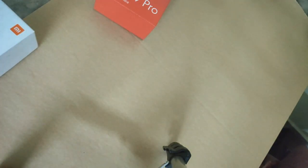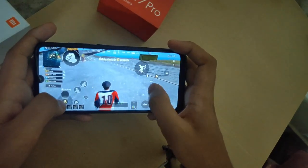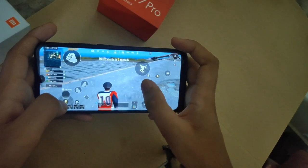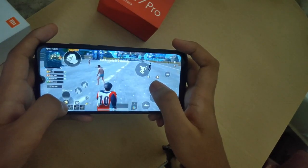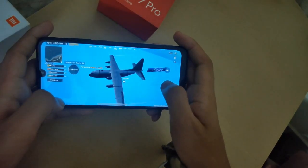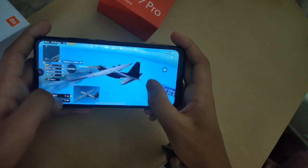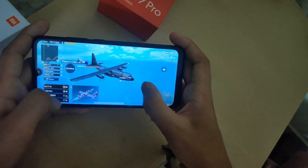And let me grab the phone and quickly unlock it for you guys. We are getting 59.234, and we are getting a constant 60 or 59 FPS for sure. And for the Snapdragon 675, it's no more bad. It's very good. And here's the 60 FPS gameplay I am doing on the Redmi Note 7 Pro.